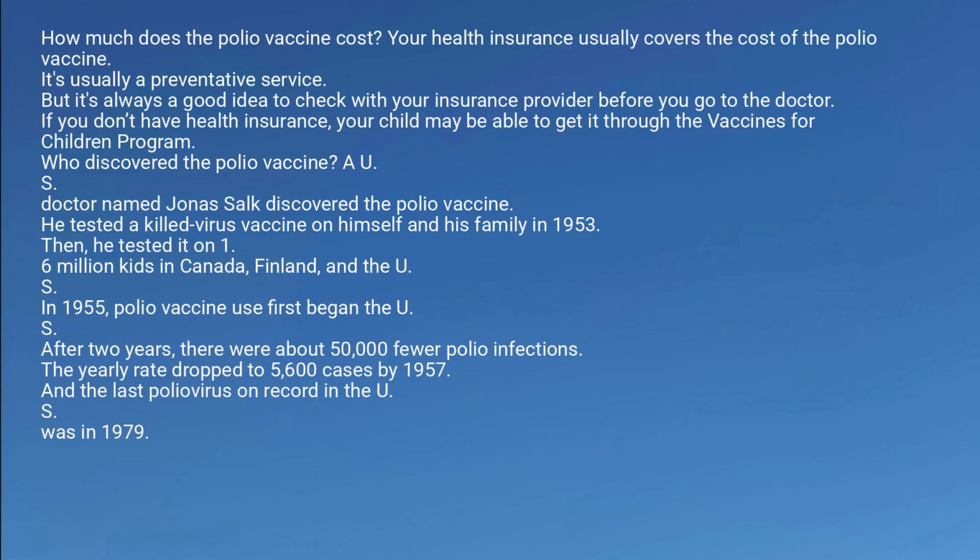Polio vaccine use first began in the U.S. After 2 years, there were about 50,000 fewer polio infections. The yearly rate dropped to 5,600 cases by 1957. And the last polio virus on record in the U.S. was in 1979.